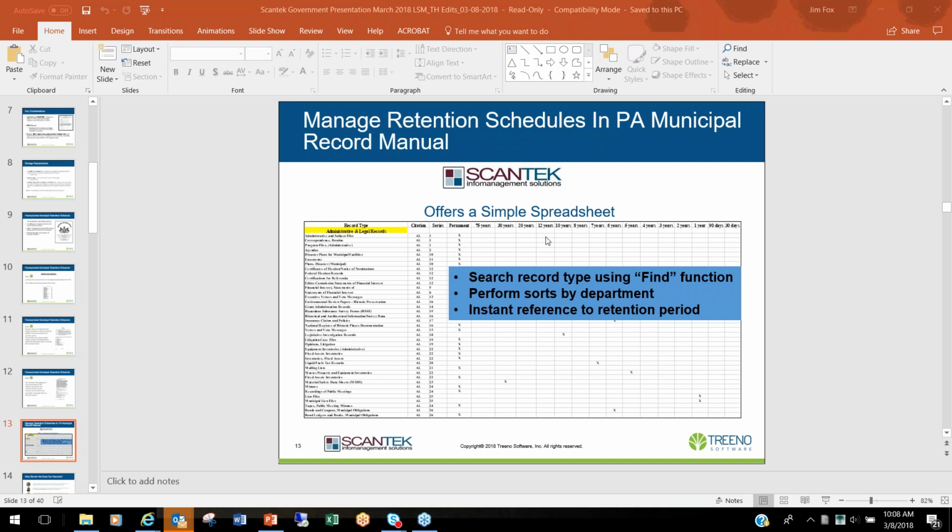So the beauty of this is that you can quickly and easily search your record type using the find function in Excel, and it'll take you to all the hits that you get, and you can pull your record type out and then instantly reference your retention period. So we hope that this would save you a lot of time if you're looking to manage your retention schedules. And again, we're going to send this to everybody who registered on that landing page.